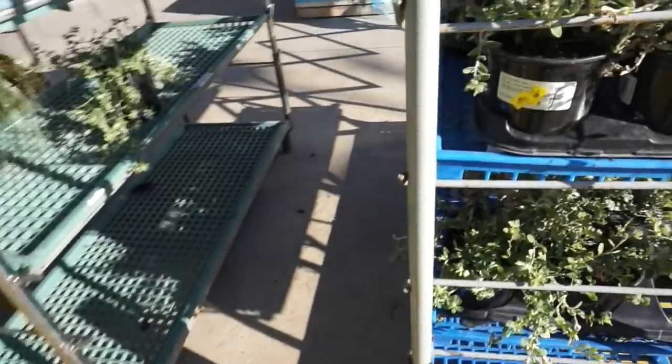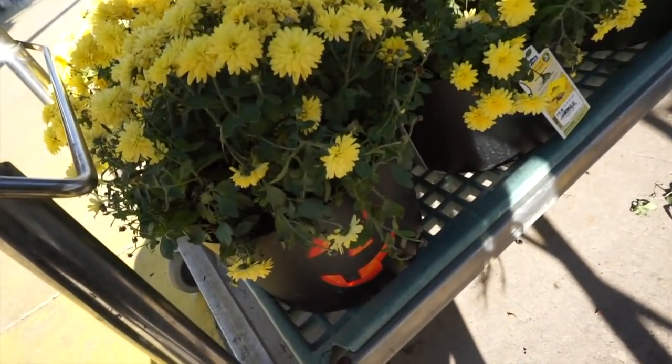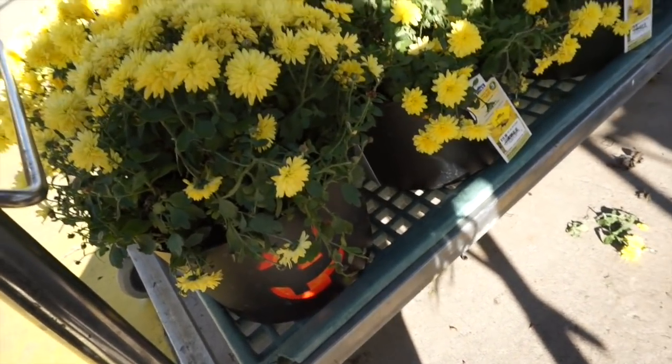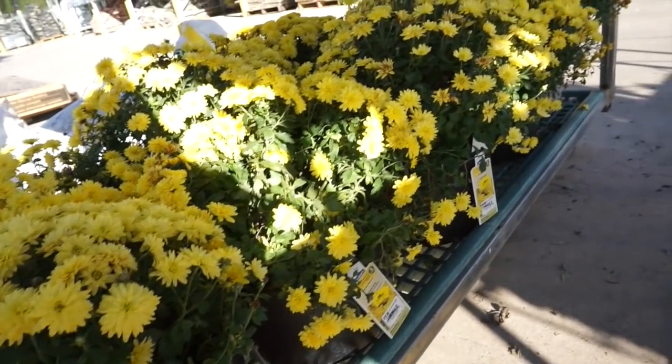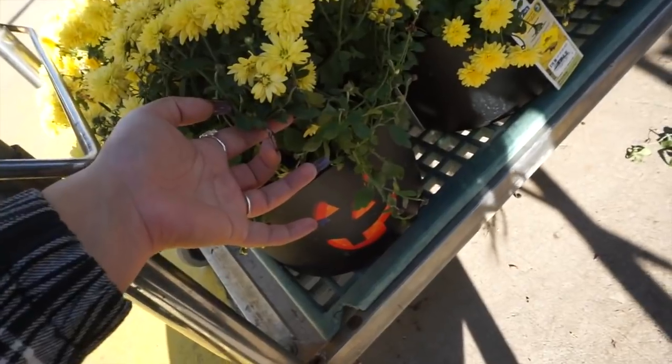No, you guys, there are no succulents or cacti here. They have these really cute mums in Halloween, which is so cute, for 10 bucks. Or in jack-o'-lanterns, I'm sorry. I don't know why I called it Halloween. That's cool.